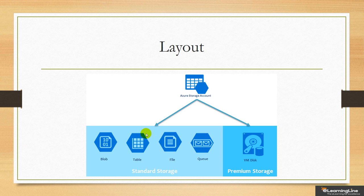So that's about the queue storage. Now let's talk about file storage. File storage is a very important point, right? If you compare the file storage with Amazon S3, it's kind of similar, right? It's pretty much a standard SMB file share, and the application running in Azure can access the data that is stored in the file system IO.